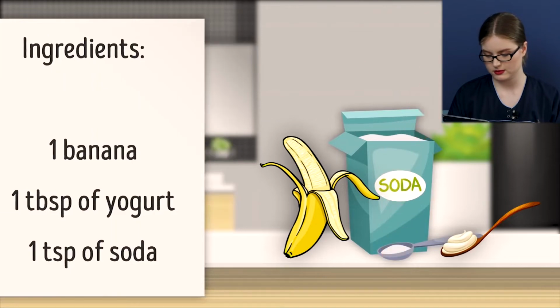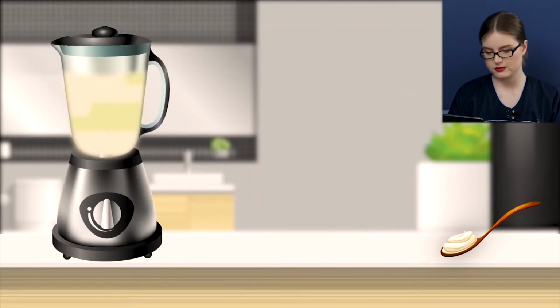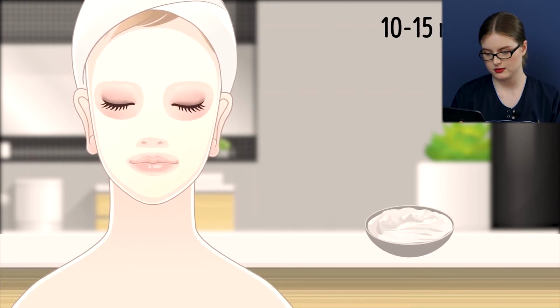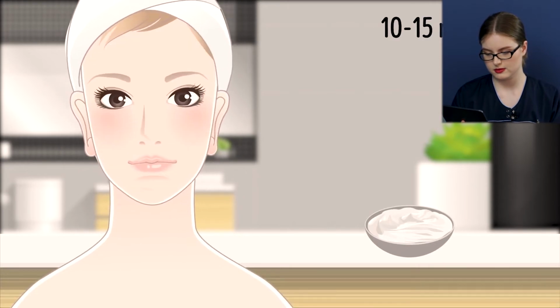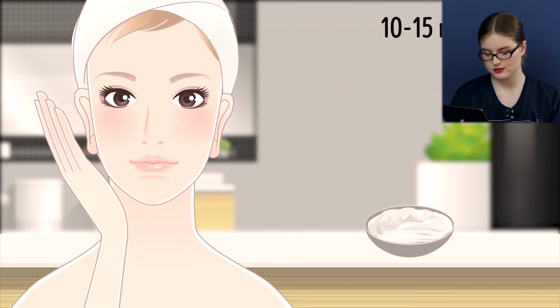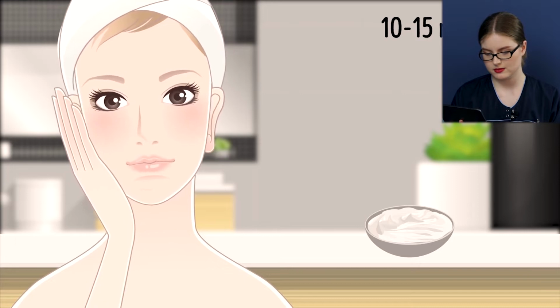How to use it. Grind the banana, then add soda and yogurt. Put it on the face for 10 to 15 minutes before washing it off. This mask is helpful because bananas are good for reducing inflammation and acne. There is even information that says bananas can be used to treat wounds and burns.